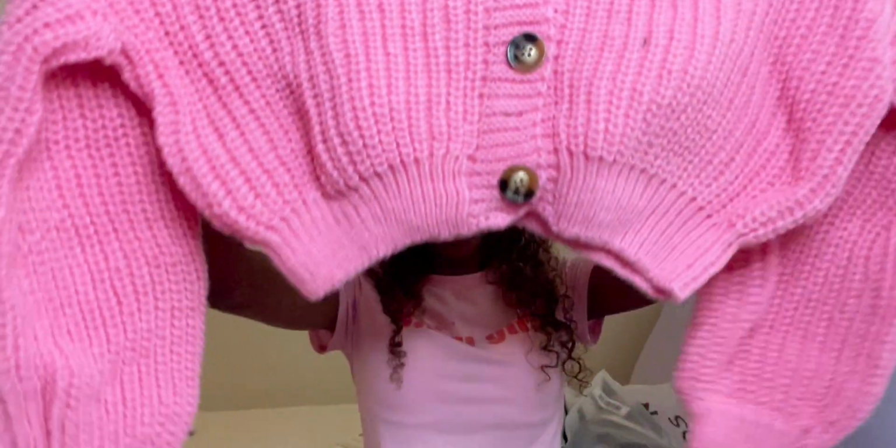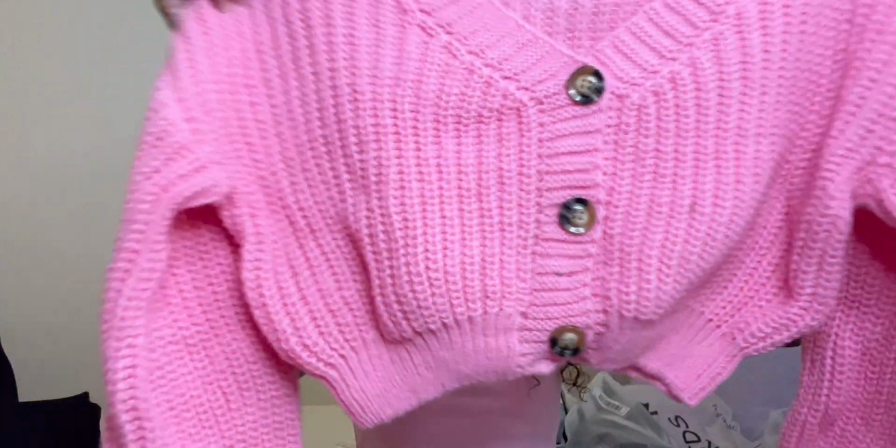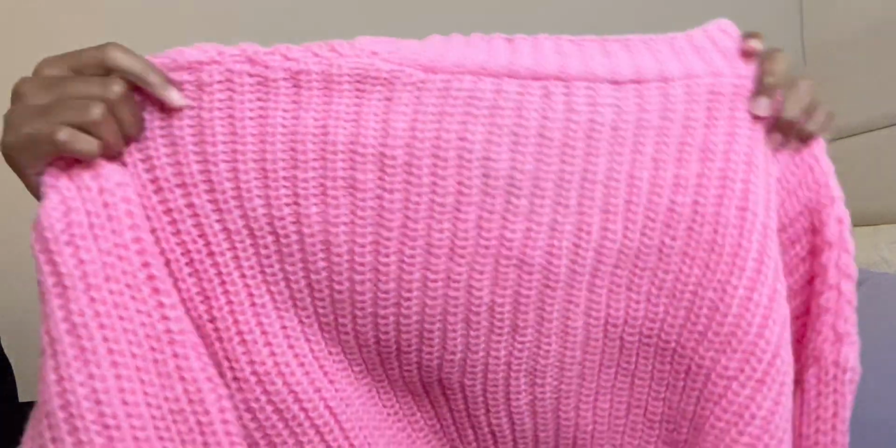bringing back the sweater topic. This really cute cropped pink sweater. It's thick, long sleeved, and it's pink. So this is just everything. I can't wait to wear this shirt. I'm gonna be so warm in it, and it's just gonna give, because everything I wear just gives.